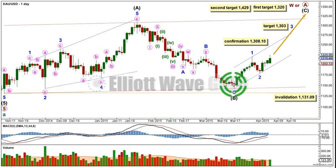So far we have a 5-3 and I'm expecting a complete 5-wave structure up for a C wave to complete a big zigzag. At 1320, intermediate C would reach equality in length with intermediate wave A. If price reaches the first target and the structure is incomplete, or if price just keeps rising through the first target, I'll then use the second target. At 1429, intermediate C would reach 1.618 the length of intermediate A.